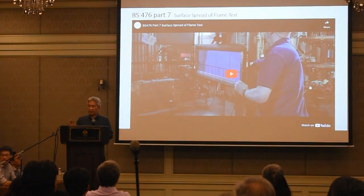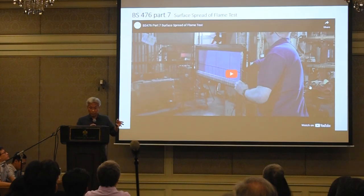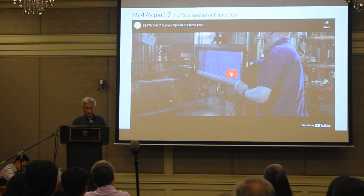So the next test, now this one is a little bit more visible for us. This is the BS 476 Part 7 surface spread of flame test. When we specify surface spread of flame, we go for Class 1, Class 2, Class 3, right? So this is specifically for that purpose. It's the BS 476 Part 7 surface spread of flame test.